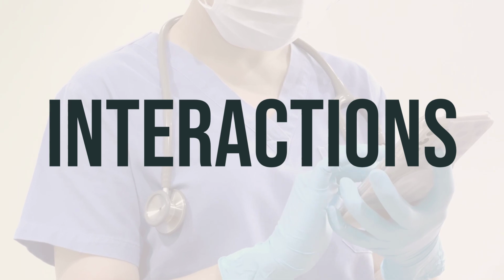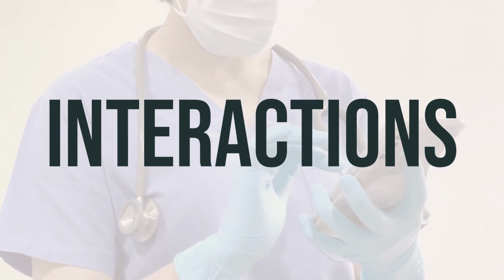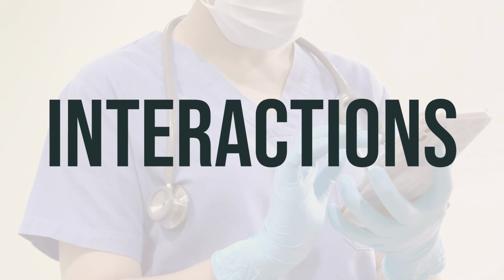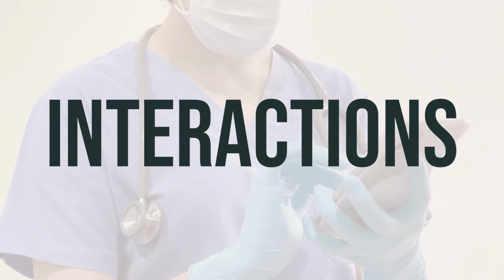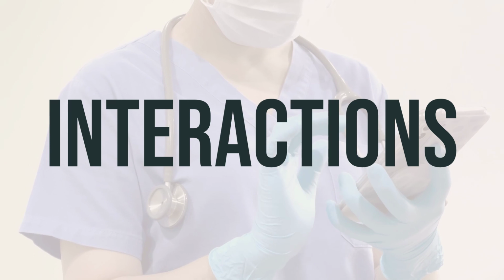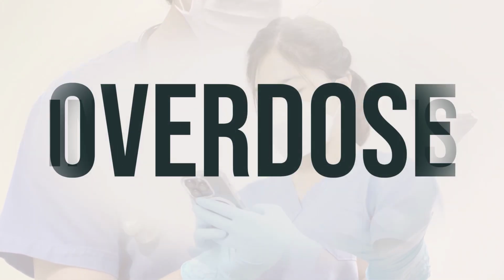It's important to be aware of potential interactions between probiotics and other medications. Always consult with your doctor or pharmacist before starting or stopping any medications. Some medications that may interact with certain probiotics include antibiotics and antifungals. Be sure to keep a list of all the products you use and share it with your healthcare professionals. Never change the dosage of any medicines without your doctor's approval.